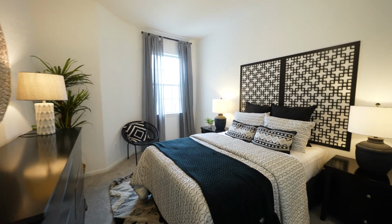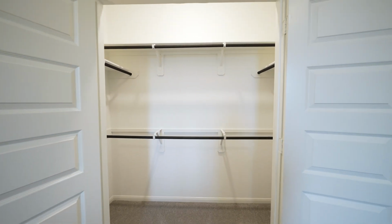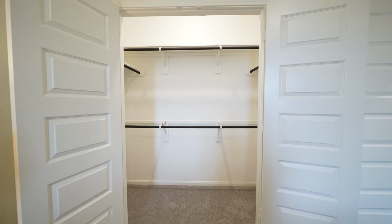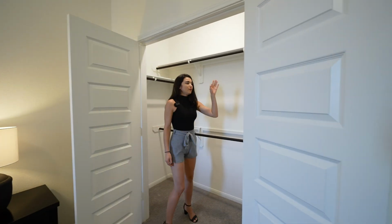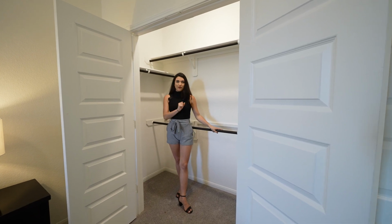Another thing I do want to mention about this particular builder is the closet space. They did not shy away on giving you nice closets. All of the closets are really, really big. They actually have really deep sides as well, and all the shelving also installed, which is always very convenient.